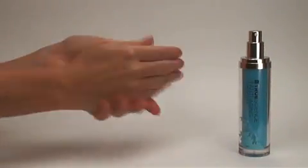Now when patients ask me what is the single best cream that they can put on their face on a daily basis, I'm excited that I can tell them about TrueScience, that it's in one cream you have all these different antioxidants at high concentrations working together synergistically to produce a more youthful, vibrant, healthy appearance.